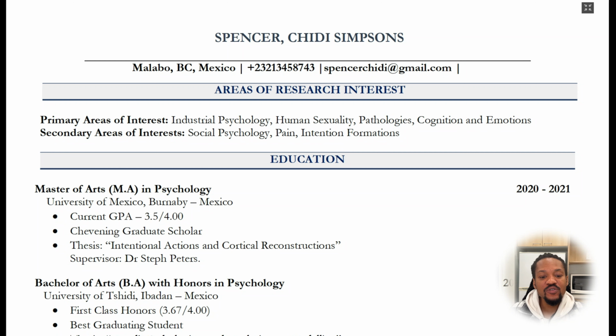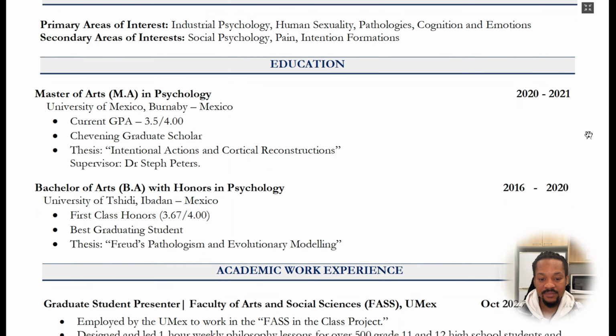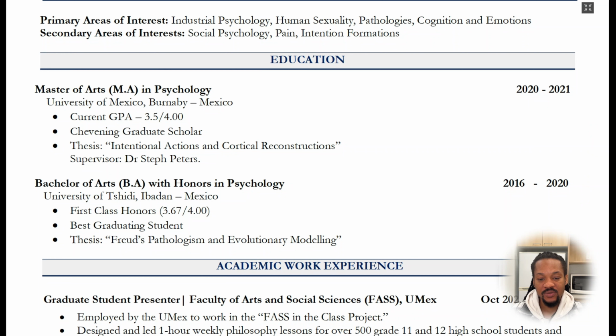Then put your thesis statement. If you scored an A in this thesis, you can flaunt it and say I scored an A. If you won an award, you also say I won an award for this essay, something like that. And then you have your bachelor's. If you did a bachelor's, put it. The same thing that goes for the other one goes for this one.